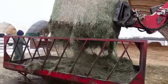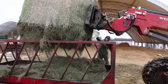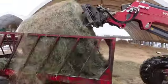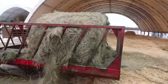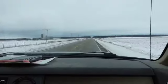Some hay in here, and they love this stuff because it's haylage and it's all fermented inside plastic and it's like candy to them, so they really really like it. So we finished the first barn at home and now we are heading to our second location where we have more cows and calves up there.